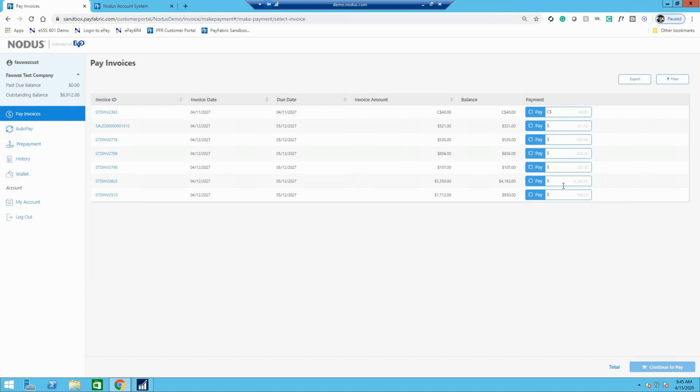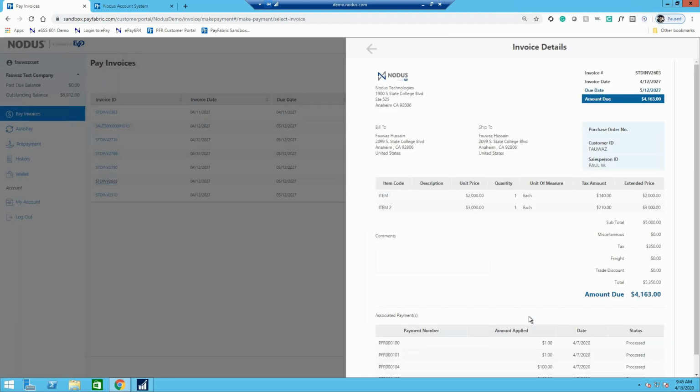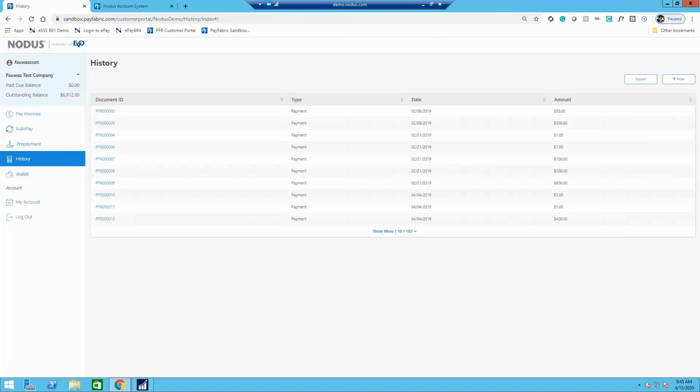So as a customer, I can come and see that, hey, this invoice right here, I had a $5,350 invoice and $4,163 is still the balance. So I can see that this invoice has these 4 payments that were made on it, but there's still a balance on it. So you can allow them to view all of this data. Likewise, they can also see the historical data. So all the payments that were processed, all the invoices, past invoices, all of that data can be displayed over here. And you can go as far back in history as you want.